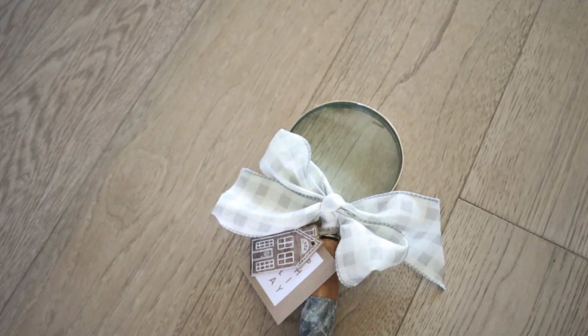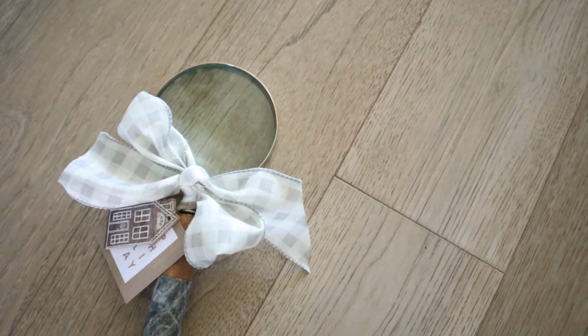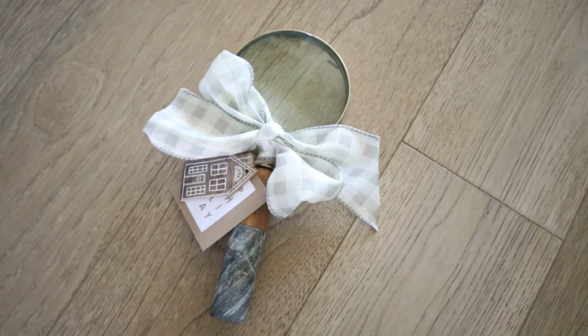So cute tag, just a bow, and then kind of play with the theme of magnifying the holiday spirit or magnifying the love of Christ, whatever message you want to share. I think that could be a really fun one, and practical and cute. I would be excited to receive this.